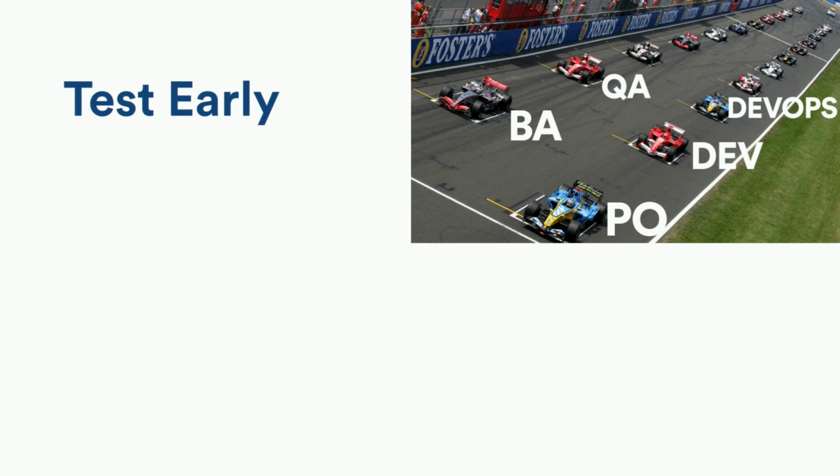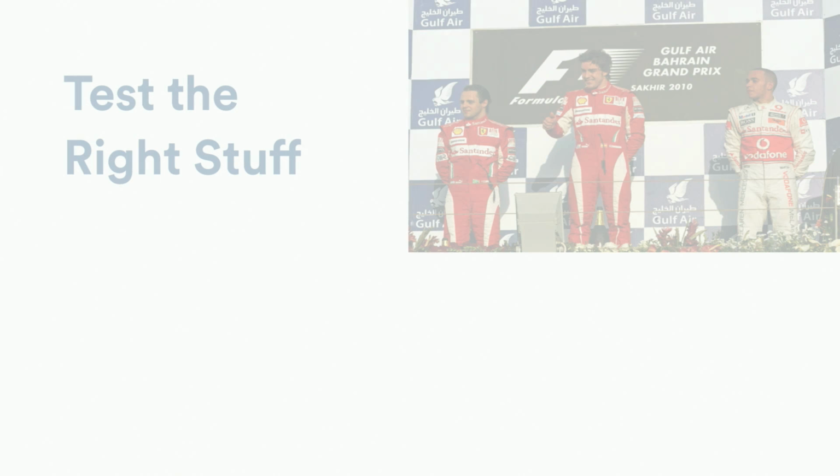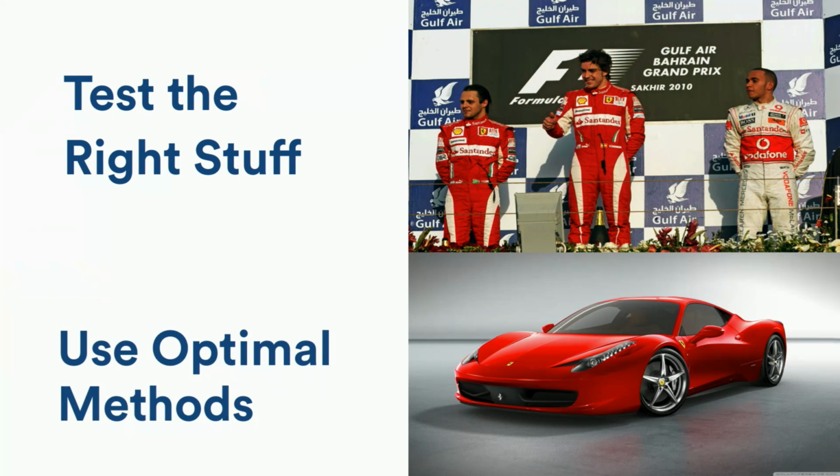So Agile testing is you're testing early. Everyone's there at the beginning of a sprint. You're testing every sprint. You're making sure everything is production ready at the end of a sprint. You're testing the right stuff. You're not testing extra, no waste. You're testing the features you're developing with a little regression, and you're using the optimal methods. So that's Agile testing in a nutshell.